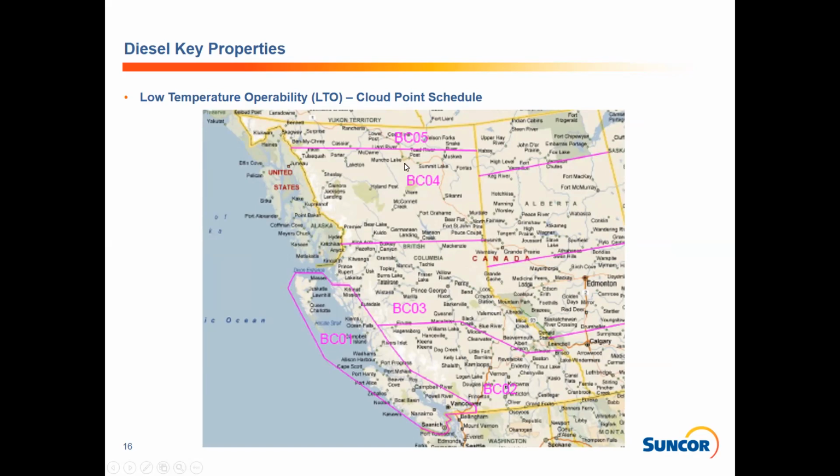Up in BC04, you start getting into these rural areas up north. We're not going to have big terminals. We're going to have maybe some card locks and a bulk fuel station or terminal. So we'll basically rail product directly up north or truck it.